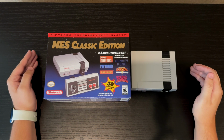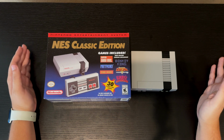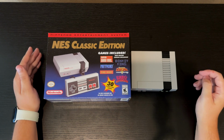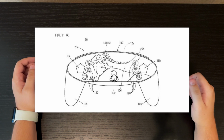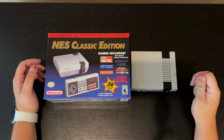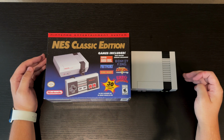So back in 2016, we now know this to be the last year of the Wii U, which obviously wasn't doing well at this point. Nintendo was teasing the NX at the time. Remember that concept art or patent that had the screen on the controller? So we knew that at some point the next generation Nintendo console would be coming out.